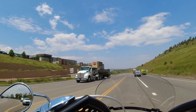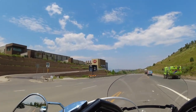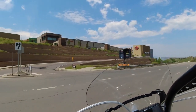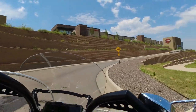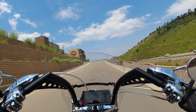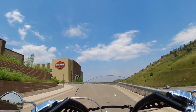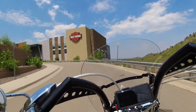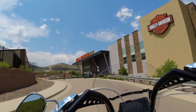Made it to the first stop. This is Avalanche Harley Davidson. Check this out. I actually had my bike delivered here when I bought it, but this is the first time I've been here with my bike running. When I got it, the battery was dead. I got it online and had it shipped here, but I haven't really had it since then.